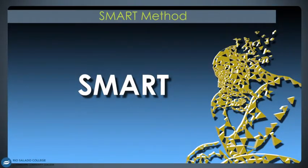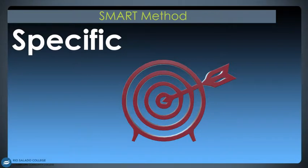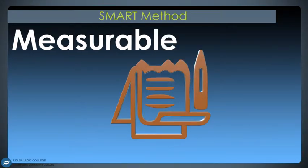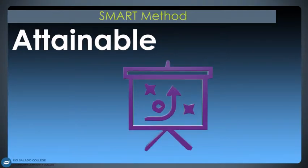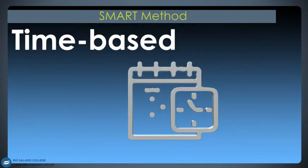When setting goals, many people use the SMART method. SMART stands for specific, measurable, attainable, realistic, and time-based. Specific. Your goal should identify a specific action or event that will take place. Measurable. You want to see the change occur. Attainable. The goal should challenge you, but also be achievable. Realistic. You should have the actual ability to achieve the goal. Time-based. State the time period in which your goal will be accomplished.